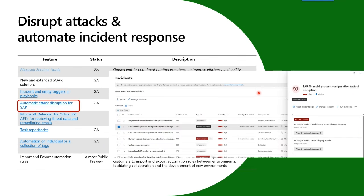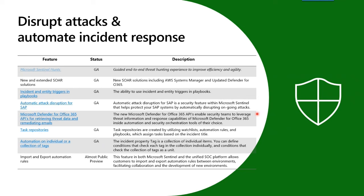Now, since we unified XDR with Sentinel, we can now also secure your SAP environments with disruption. So this will automatically stop ongoing attacks on your SAP environment. We've also announced new Microsoft Defender for Office 365 APIs, which extend some of the functionalities of the Graph APIs. So think, for example, of performing response actions on emails.